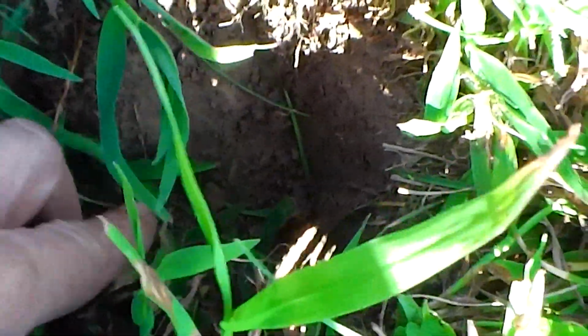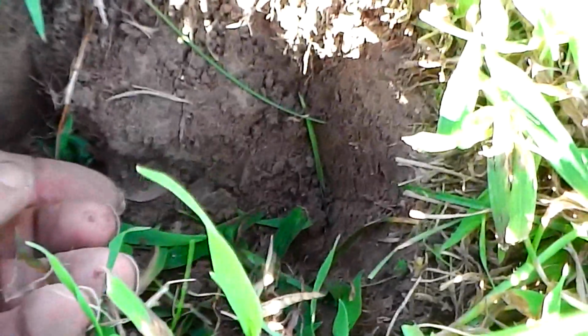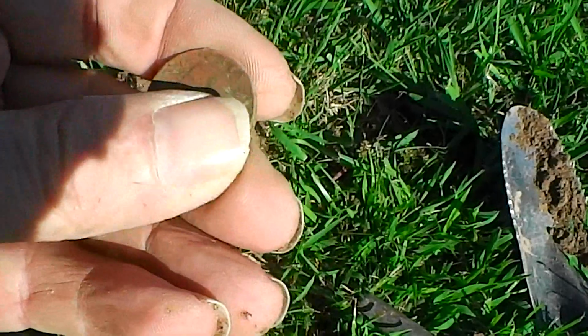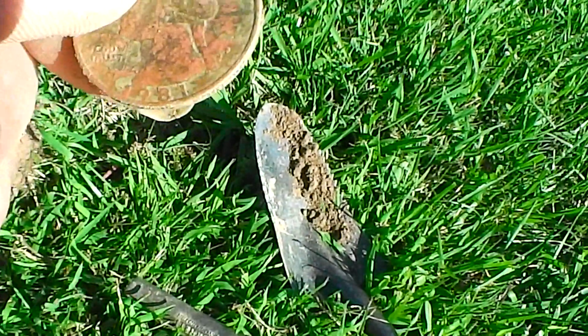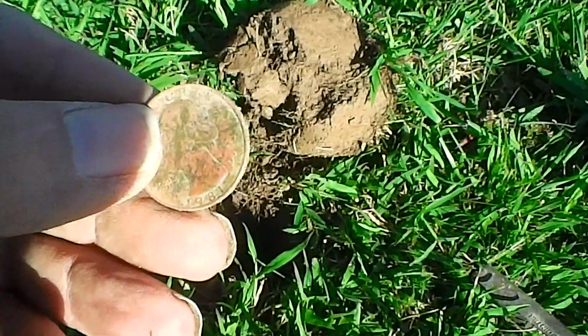Okay, well, I don't know what I found here, but let me get out of the light here a little bit. But I think there's something down in that hole. I think so. I don't know if you can see it. There it is. It's down about 3 inches. And it's a quarter. Let's see if I can get a date on it. '87. It's an '87. Anyway, it's a quarter. Get enough of these and I can get a Coke or something.